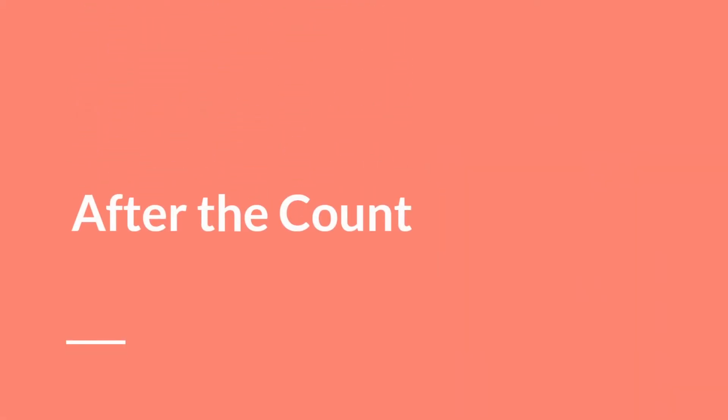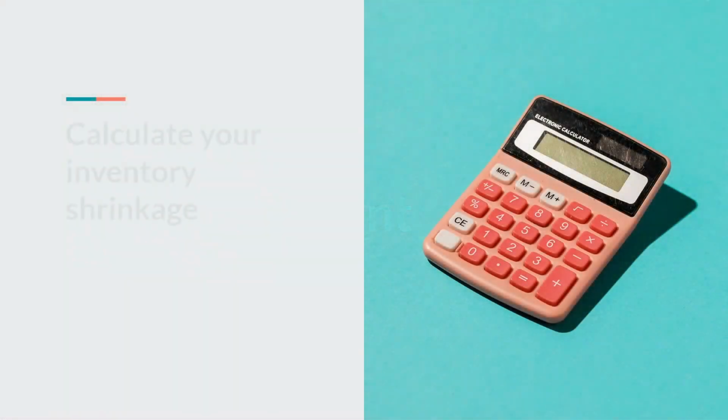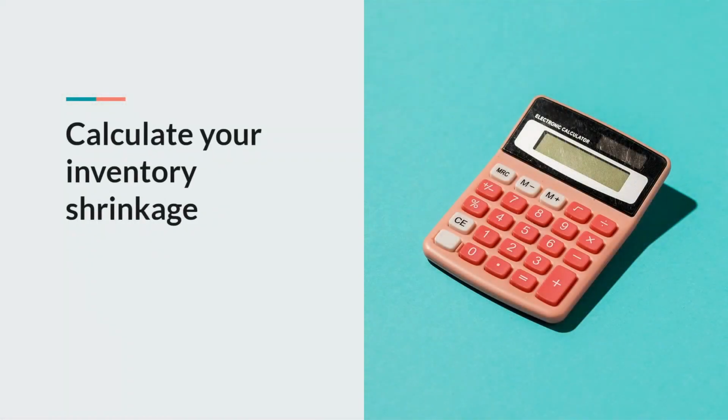So now that the counting is finished, what's next? After counts are processed and compared to the system inventory on hand, you need to calculate the inventory shrinkage. Calculate inventory shrinkage by comparing the system's on-hand inventories to your count by SKU. You can find out if you have too much inventory in stock, which probably means you're tying up too much capital, but out-of-stock situations send customers to your competitors. The reality is 73% of retailers say inaccurate inventory forecasting is a constant issue.